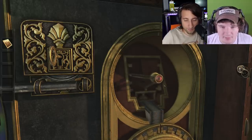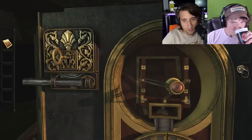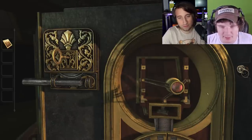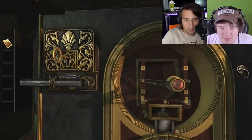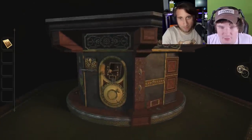Yeah, pose. What do we got here? Oh, have a look through. It's a frame for a piece of paper with a viewing lens. All right, so I guess there's nothing to look at yet. Mm. Yeah, we need the paper. Okay, we'll be back, you.